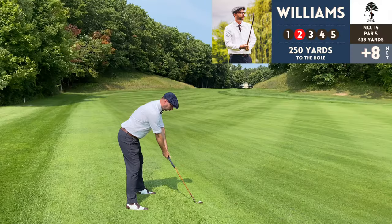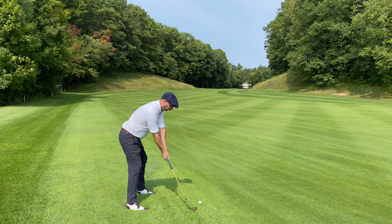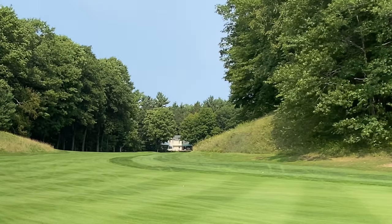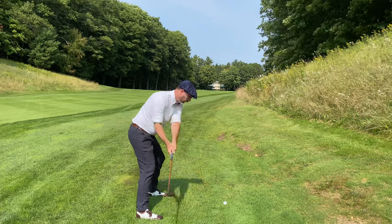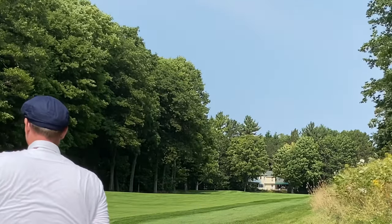And knowing what you know now about the rough, you just have to get out of here and take your medicine. So I'm using the mashie, even though it's not my longest club. This would have been a good J iron shot had I stayed in the fairway. Not too bad there. Well, that was another shot that I had to dig out of the rough. Put a lot into that one.